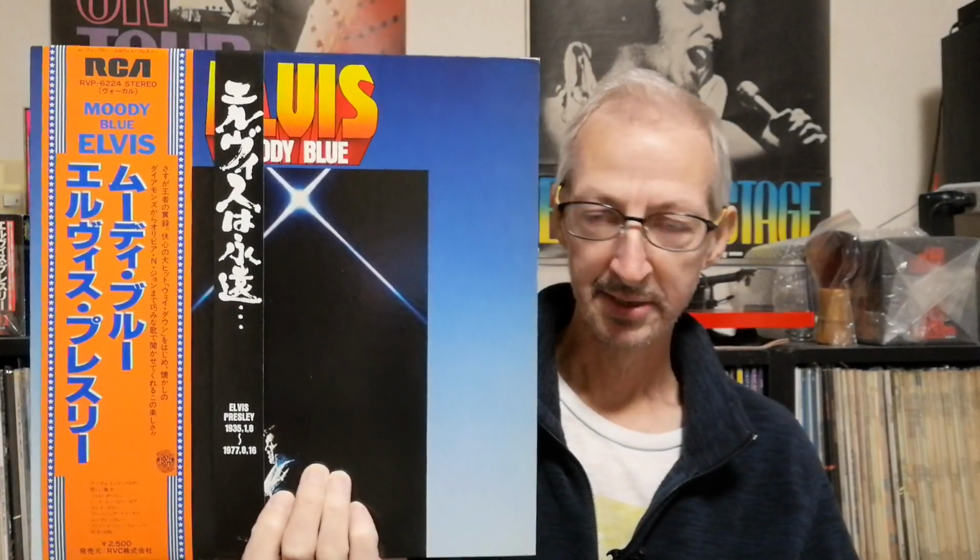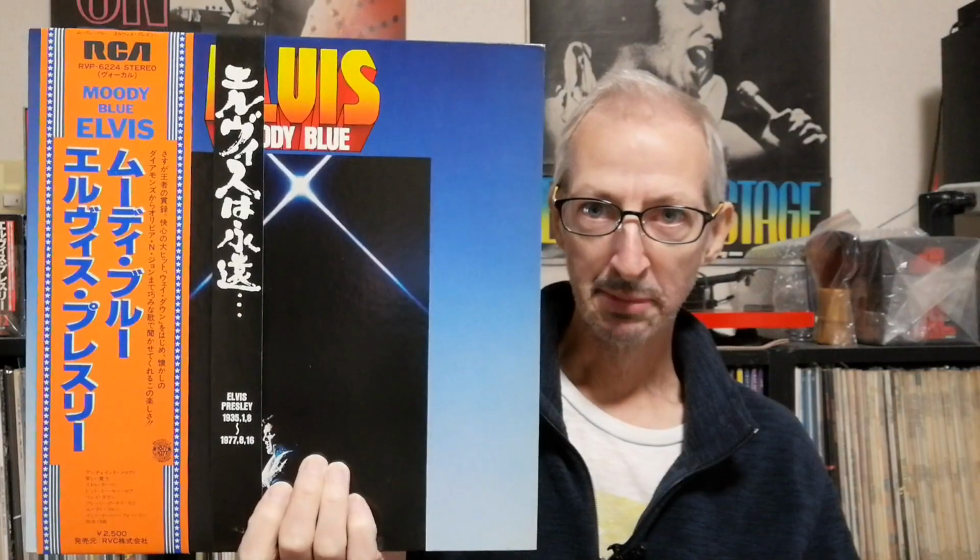At number 6 we have Moody Blue, the last album released during Elvis's lifetime, although it didn't come out in Japan until September. So probably Welcome to My World got all the sales that this album would have had it been out at the time of Elvis's death, although it's not a difficult album to find.